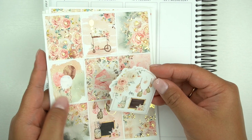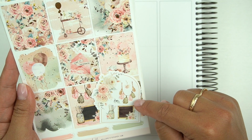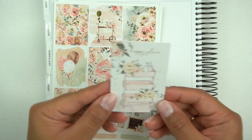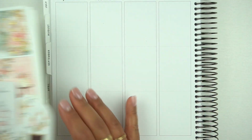Here's a freebie, which is cool because it actually matches this kit. But I think this is for the, I don't know if that's for the baby one. It's the same kind of style or design, but here's also the business card. I forgot to mention that. Apologies. So that is the celebration kit. Let me put this aside really quickly so that I can get into the next kits here.